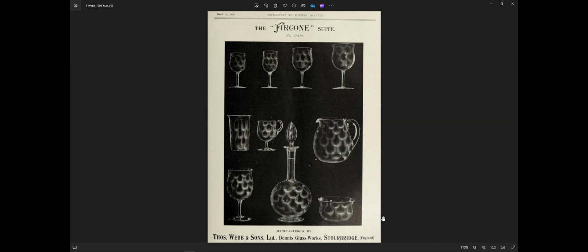Now, the fir cone pattern came out in 1903, and when it just says Webb like that on its own, that's 1906 to 1935. So yeah, that's quite nice. So I think it's Edwardian though, so it's probably in that 1906 to 19. I don't know how much glass they made during the war, but it's probably 1906 to 1914 or something like that, which makes it an antique because that makes it 100 even. Anyway, it's fir cone.